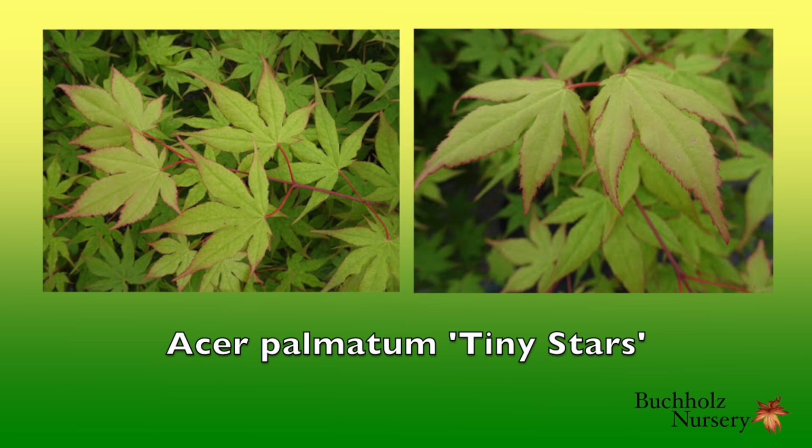The mother tree that produced the Acer palmatum Tiny Stars seedling is unknown, and that's because I went through a period of frustration where for a couple of years I continued to germinate seed from the named cultivars, but I gave up on keeping track of the mother tree.